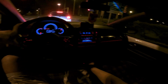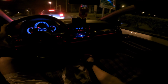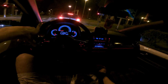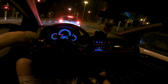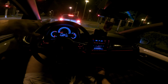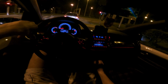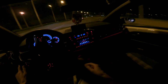The owner is from Germany, but he is Croatian by origin. So that's why the car is on German plates. He's inside the car with me, so I'm not breaking the local law, which would be a huge customs fine. So for all of you who have relatives coming from abroad into Croatia, for the local audience, you're not allowed to drive their car if they're not inside the car. So be careful when you're jumping into someone's fancy car.